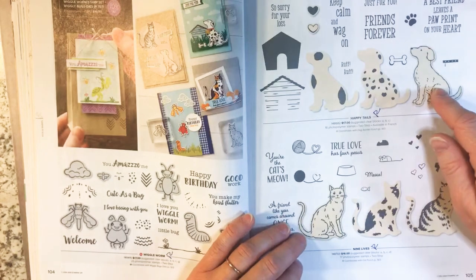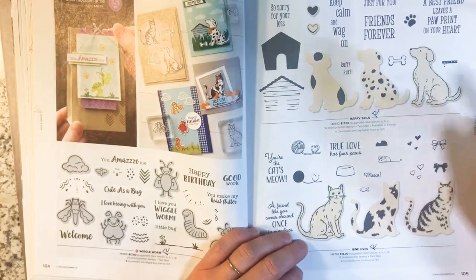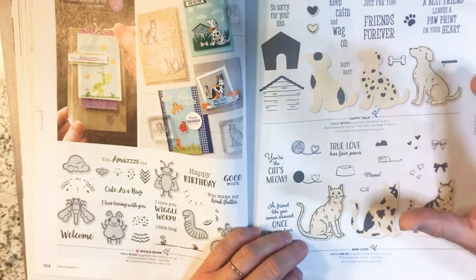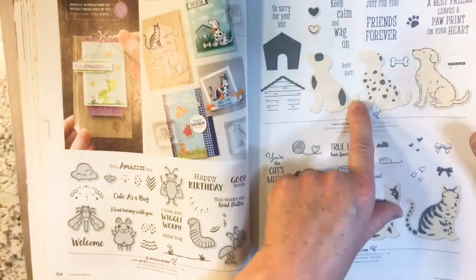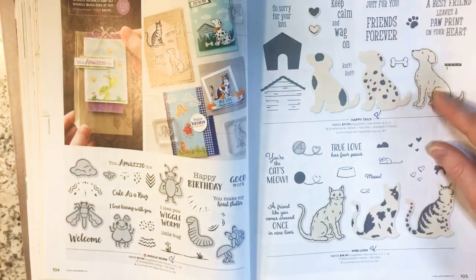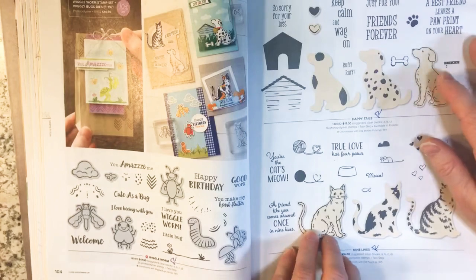And I'm a really big dog person. My husband's allergic to cats, so I can't have cats. But the Happy Tales and the 9 Lives are retiring. Although we do have something coming that has some images on it that I think you'll like. So if you like these, and this comes with a punch actually, that will punch out the hearts and the dog. So if you want to get that, then I would go ahead and get it now.